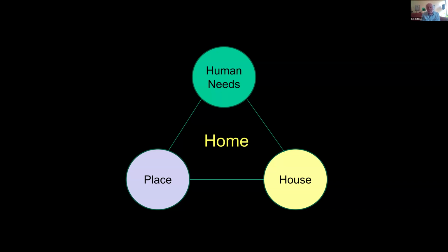And when we consider the design of houses, we very often miss out two other really important ingredients. It's not about design of houses, it's about design of home. And human needs and place are just as important.